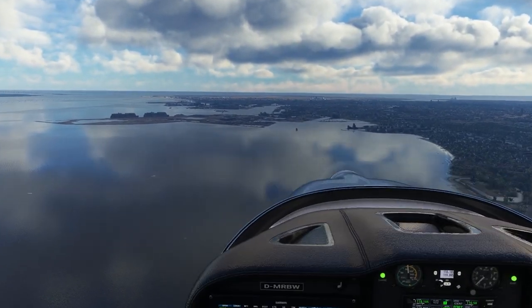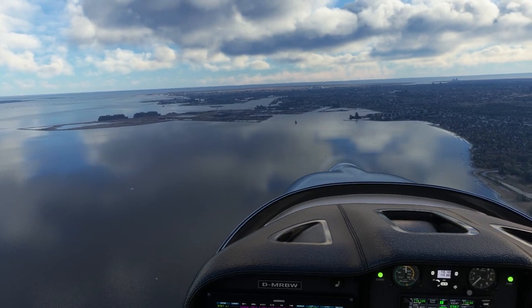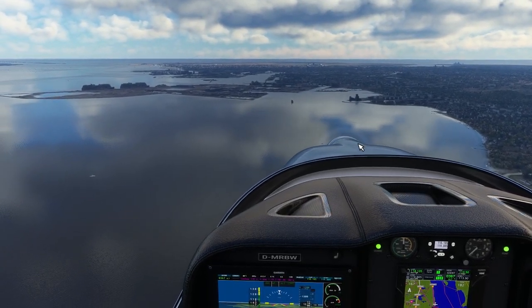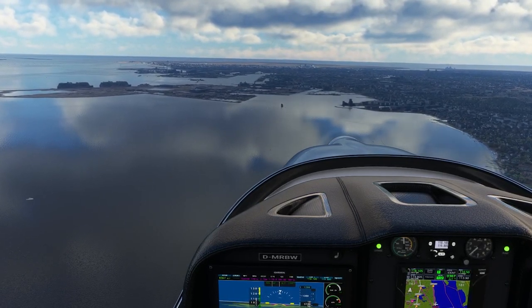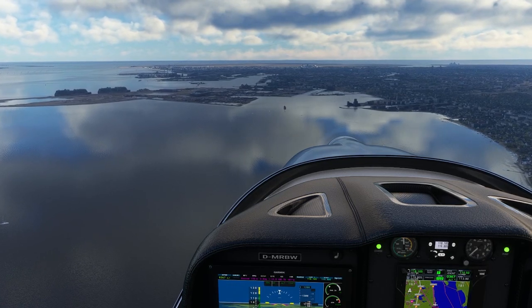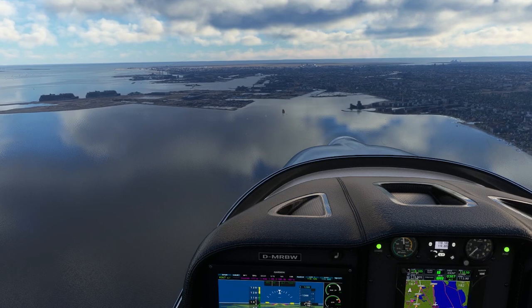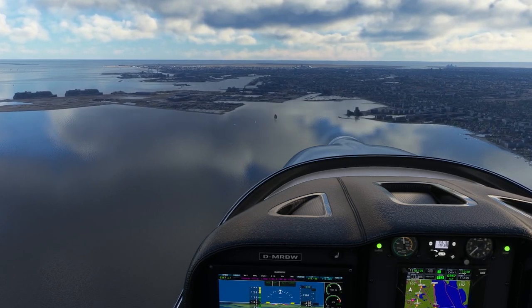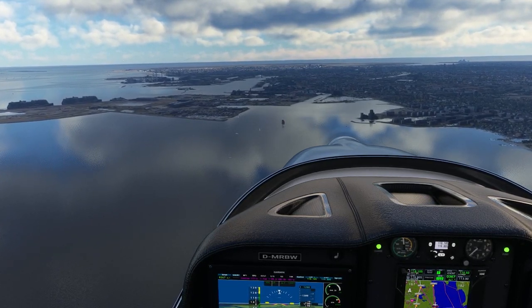Information Bravo, approaching Tuborg from the north and request instructions for entering the control zone for some landing exercise. Okay, landing exercise. Kastrup Tower. Control zone via Tuborg, 1,300 feet or below, squawk 0342.